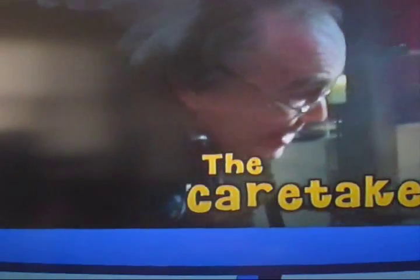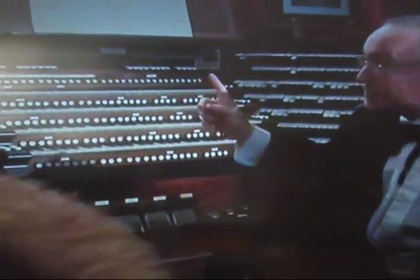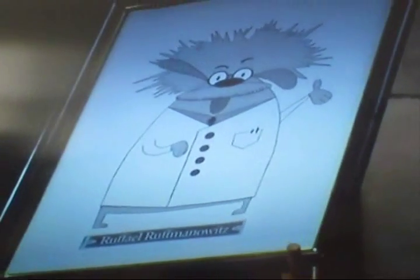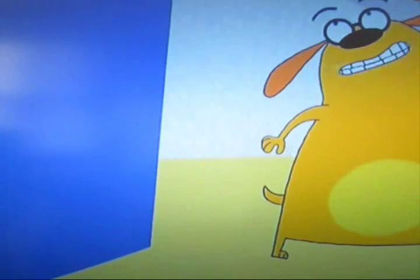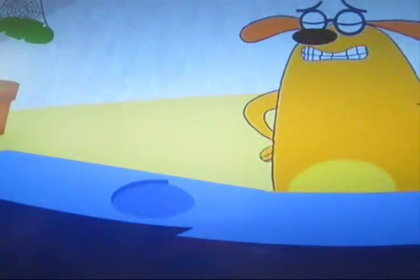Oh, good evening. I'm Mr. Pettibone, caretaker here at Hammond Castle. I'm sure you know the photographs here on the pipe organ. Yes, Raphael Ruffmanowitz. It's great-great-great-great-grandpa! With bad hair. Hello! And scissors. Then the original owner of the castle, John Hayes Hammond Jr.